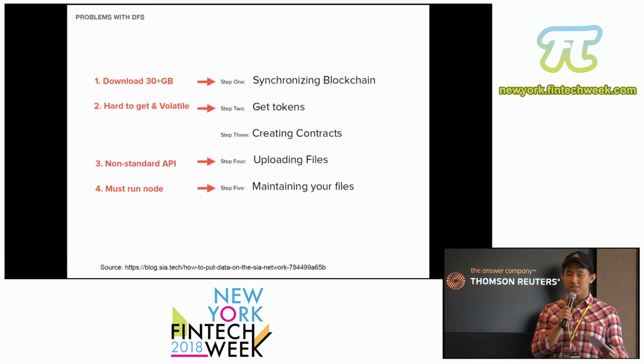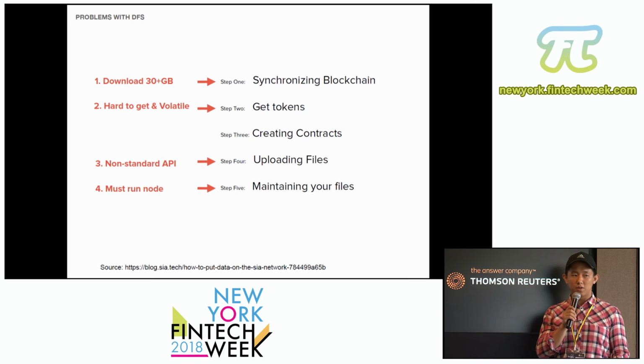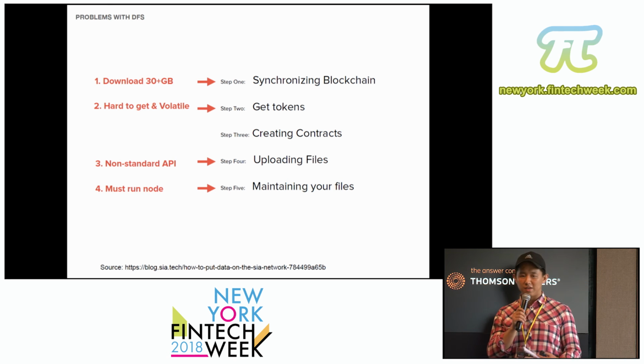For instance, let's see Siacoin, one of the storage networks. To use this, you have to download a 30 gigabyte blockchain, then hold on to an extremely volatile token, upload files through some weird API that they have, and then run your own node and maintain your files. And this is extremely complicated even for developers that are experienced.